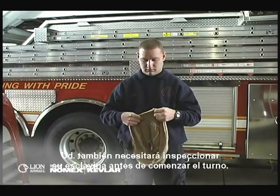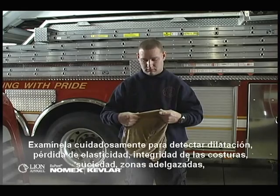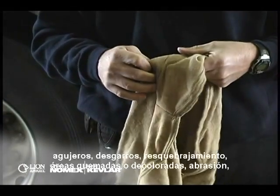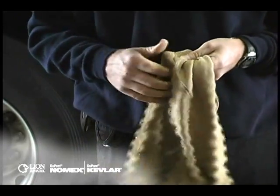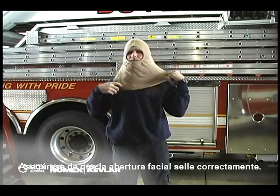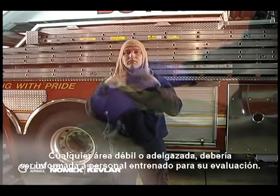You'll also need to inspect your protective hood before starting duty. Examine it thoroughly for shrinkage, loss of elasticity, seam integrity, dirt, thin spots, holes, tears, embrittlement, burned or discolored areas, abrasion, worn spots, or other signs of weakness. Make sure the face opening seals securely. Any weak or thin areas should be brought to the attention of trained personnel.